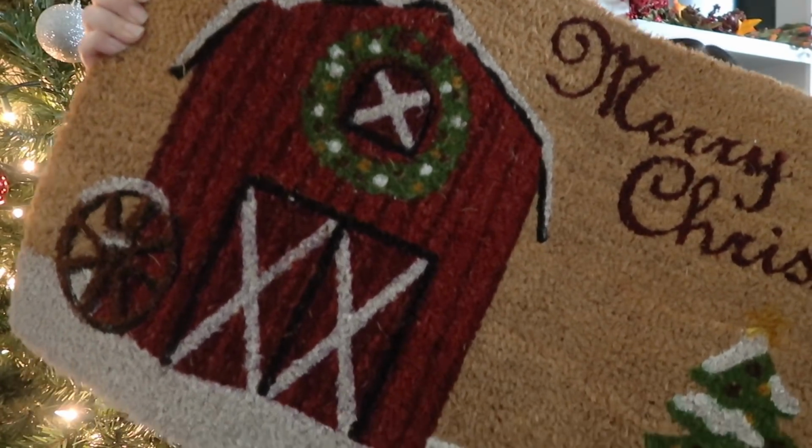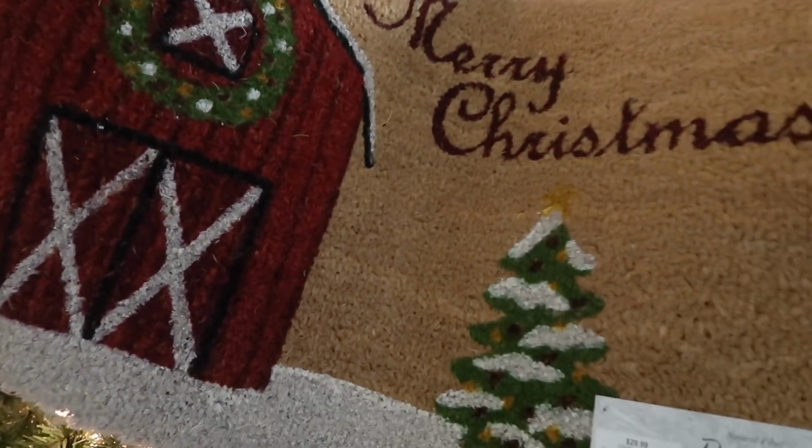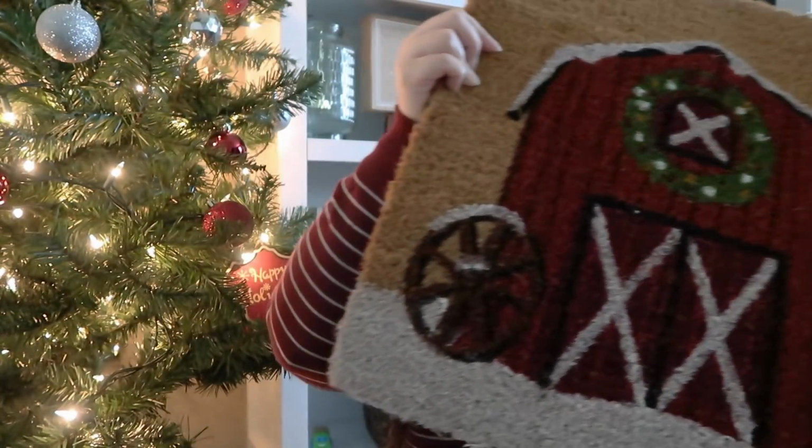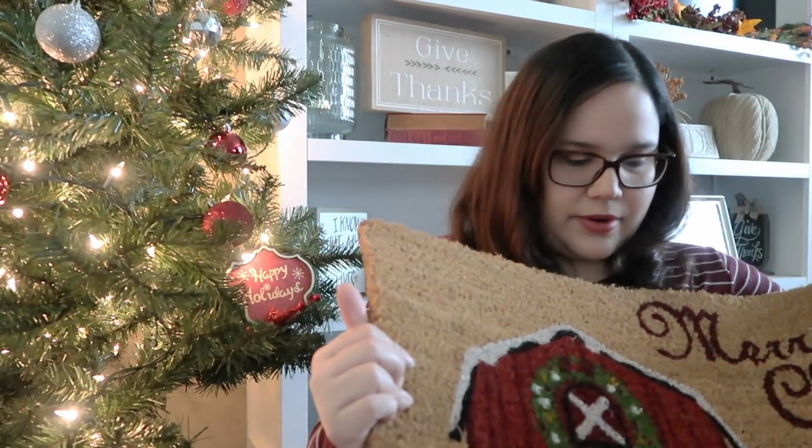Okay, the next store that I'm going to talk about is Hobby Lobby. I bought some cute things at Hobby Lobby. The first thing is way too big to show all of it at once. I bought it because of this little barn. I thought that barn was super cute, I thought it was adorable, and I needed a Christmas rug, so that's that.